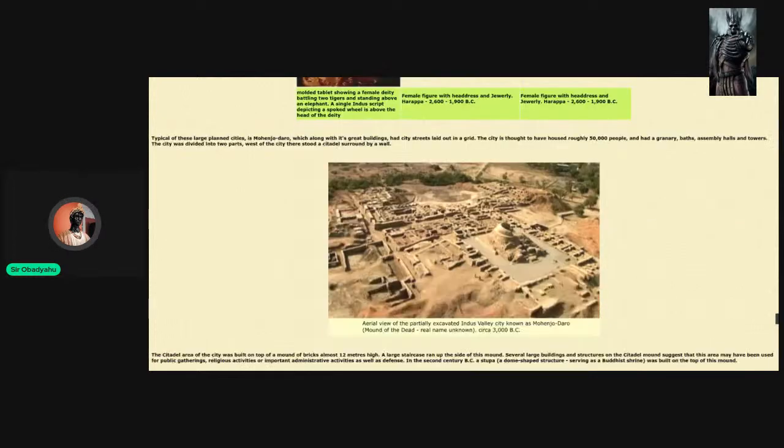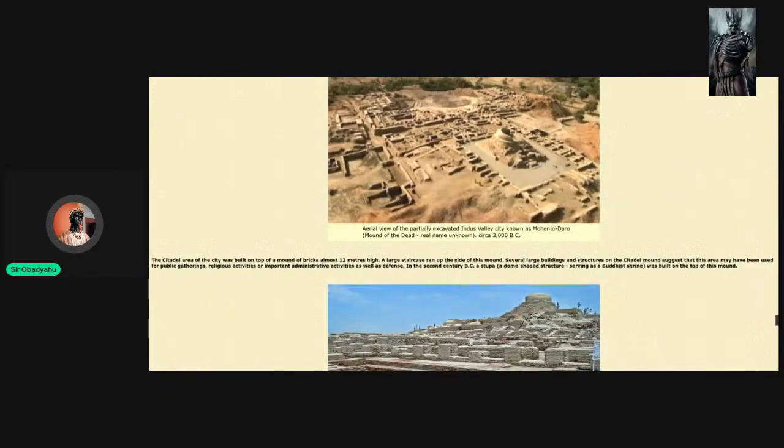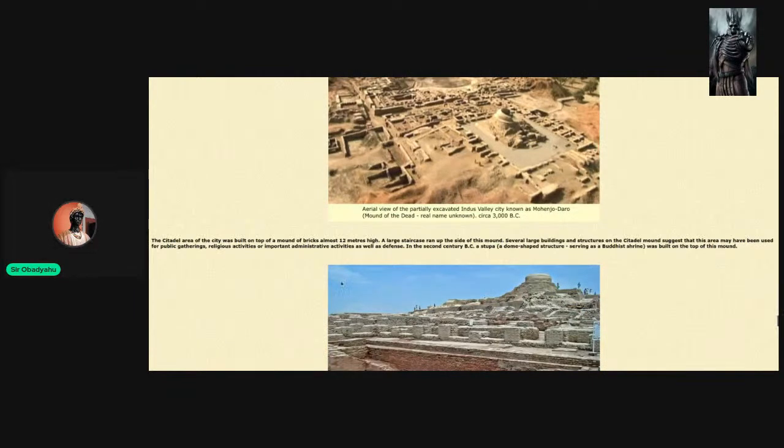Aerial view of the partially excavated Indus Valley city known as Mohenjo-Daro, Mound of the Dead, real name unknown, circa 3000 BCE. And here you go. That's where the civilization used to live. It's desolate right now. But the citadel, the area of the city, was built on top of a mound. The bricks amount to 12 meters high. A large staircase ran up the side of this mound.